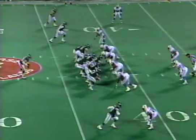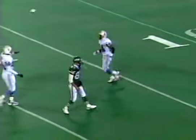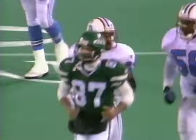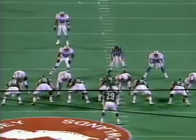Double flanker at the top of the screen. Timing pattern, turning in underneath the coverage, looking for a flag, and it is not there. Webster Slaughter. Steve Jackson, the backup corner behind Dishman, is in, and he had the coverage on him. And that's one of those coulda, maybe, but wasn't called.